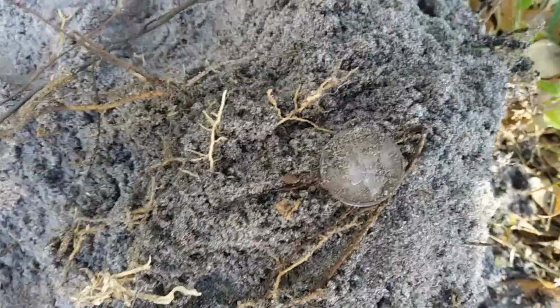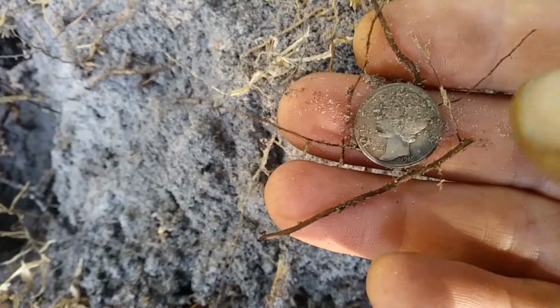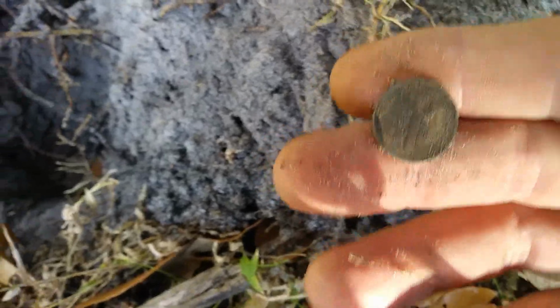Oh, well, I can't get a date on it yet. Let me look and see. That's 1916. Huh. Let's check and see if that's got a D on the back of it. That would be awesome. I'm gonna have to clean it up with some water, so I can't tell from here, but give me a few minutes.